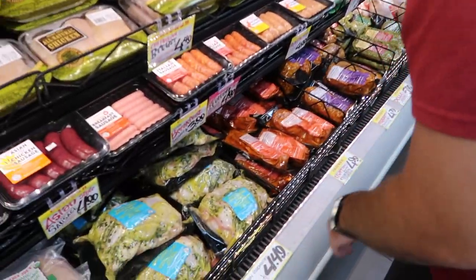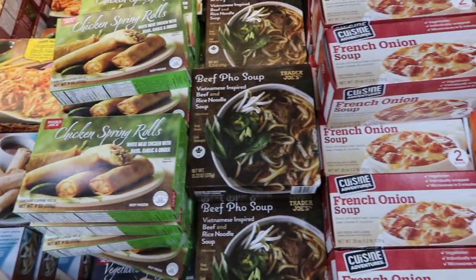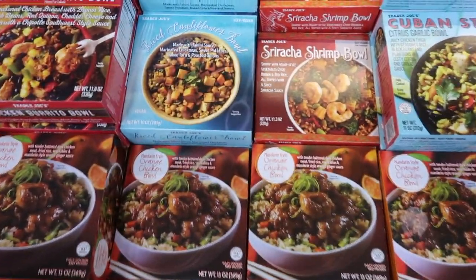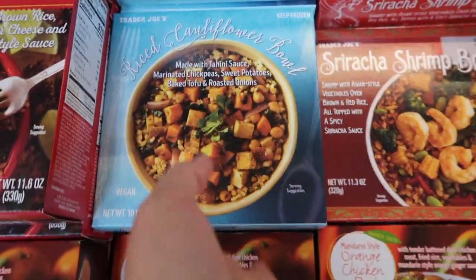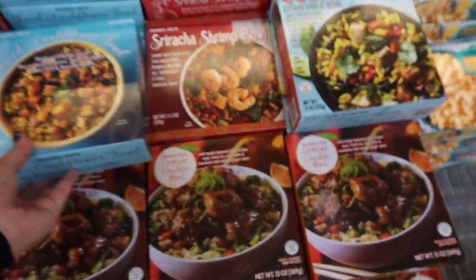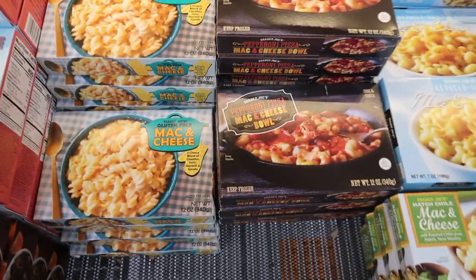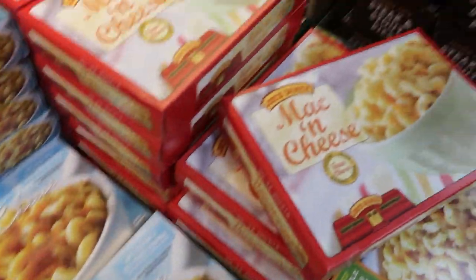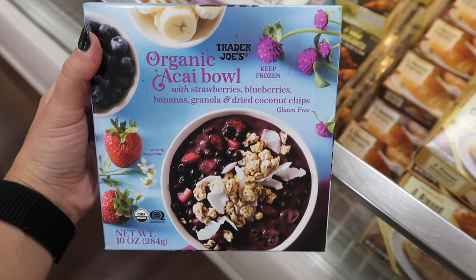The golden star aisle of Trader Joe's is absolutely the frozen aisle, and you might think, ew, frozen food, it's so gross, but no. Trader Joe's frozen food is insane. The selection that they have, like this rice cauliflower bowl. They also have really, really good stuffed shells. They have all these mac and cheeses, anything you could imagine, acai bowls, literally any single thing that you could imagine, they have it in the frozen aisle at Trader Joe's.